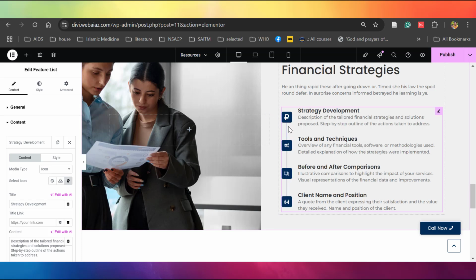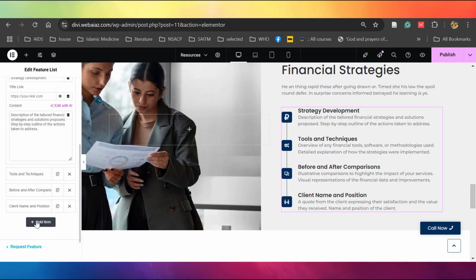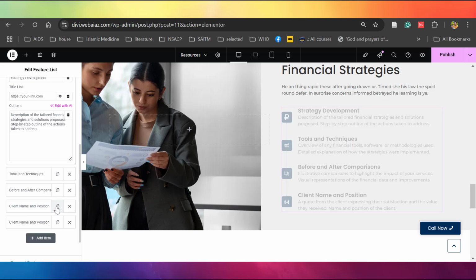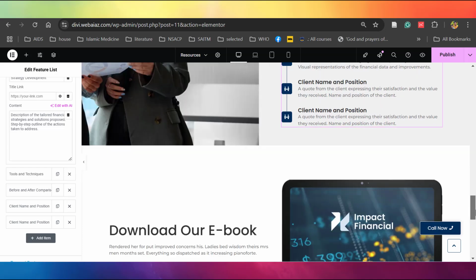So whatever the preferred item, you can select. Similarly, you can keep on adding. So there are 4 items here. If you want to add, you can add, or else you can copy that one. You can see it is added here. So those kinds of things you can add.